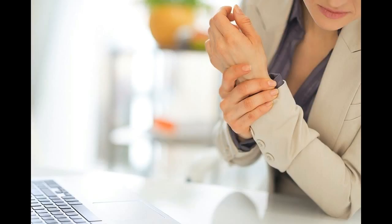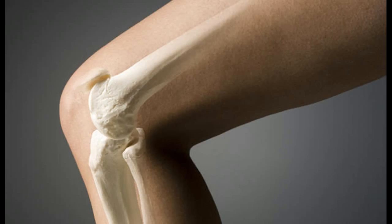Home care. You can relieve short-term joint pain with a few simple techniques at home. One method is known by the acronym, PRICE. Protect the joint with a brace or wrap. Rest the joint, avoiding any activities that cause you pain. Ice the joint for about 15 minutes, several times each day. Compress the joint using an elastic wrap. Elevate the joint above the level of your heart.